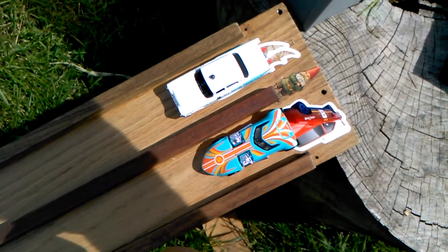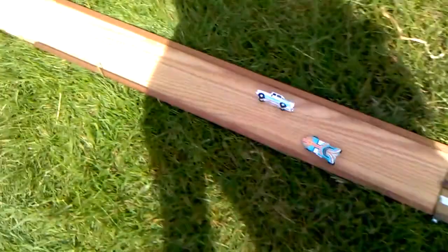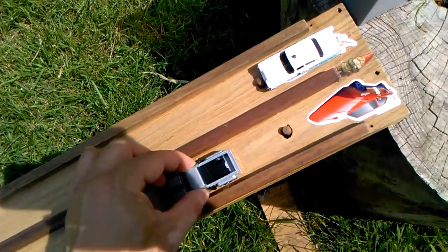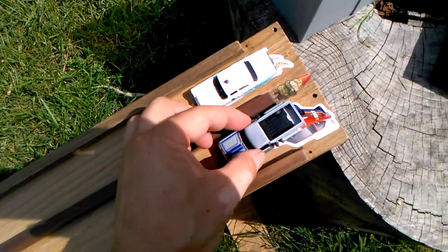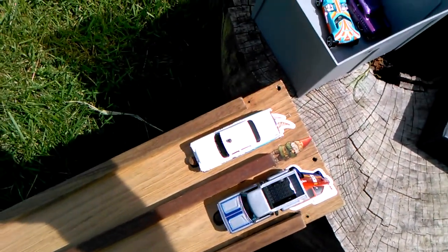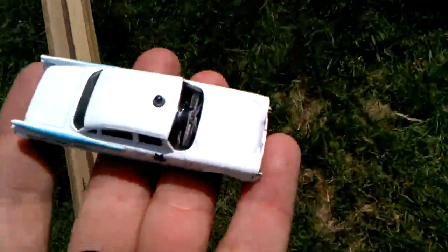Okay, we're just going to go down the line. Winner versus the next car. On the marks. Get set. Coronet again. These wheels feel really smooth, you guys. I think this Dodge truck might have a chance. On the marks. Get set. Mopar versus Mopar. Oh, that was a lot of knocking around there, but the Coronet still took it.